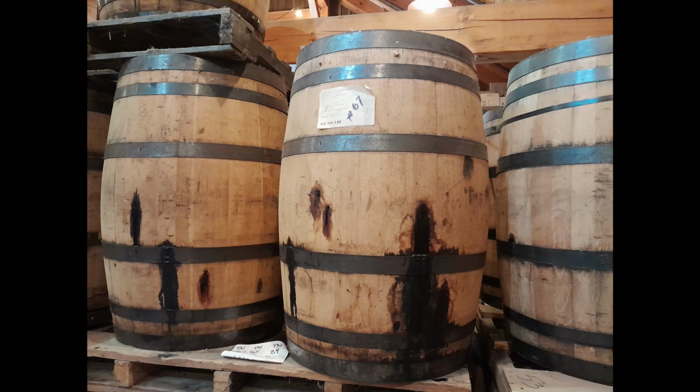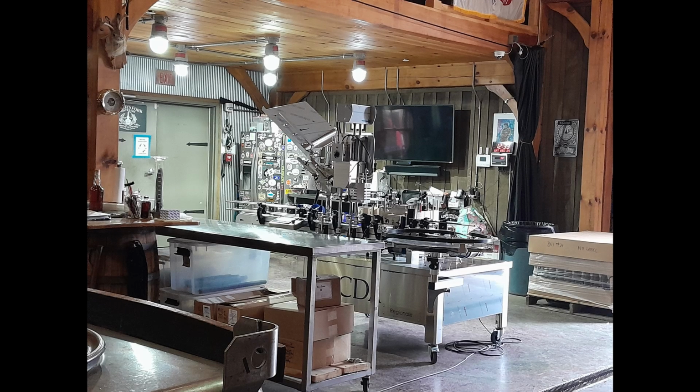But they're making a small product. And I think he said there were 18 employees there, and it was a very family-type environment. Yeah, and you can even see kind of a little bottling area there.